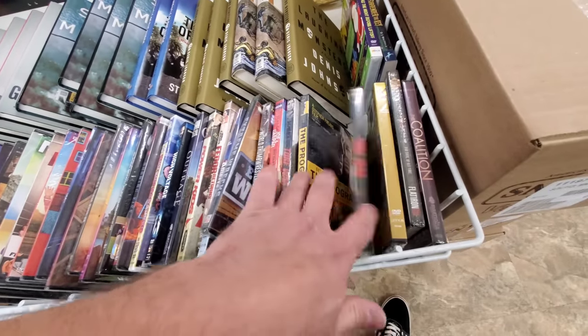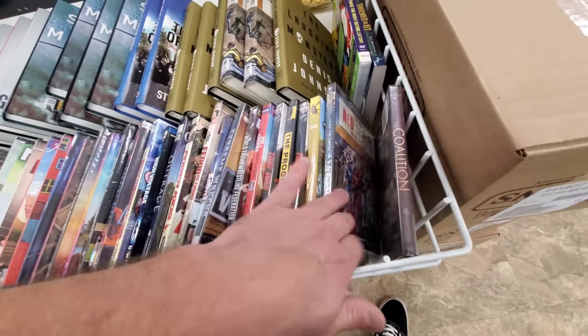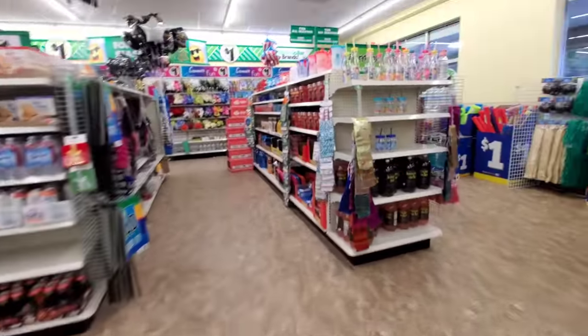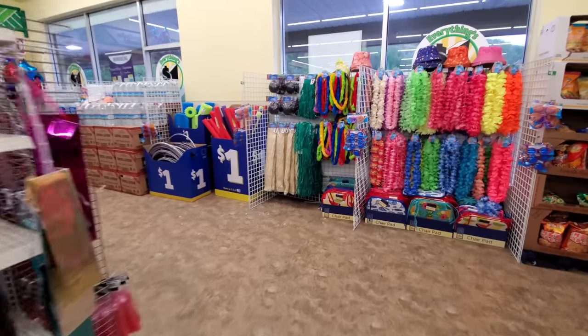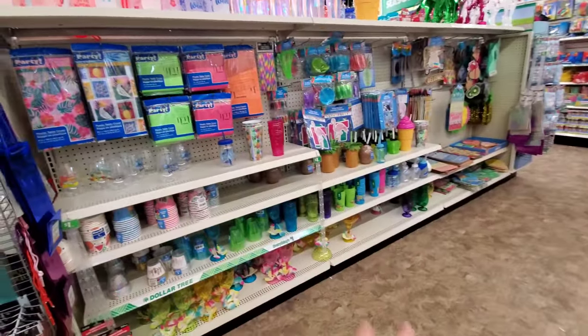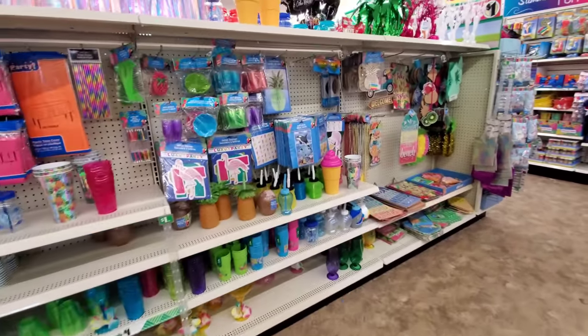Turf War, The Program, Rabbit Skull, Red versus Blue, and The Coalition. Okay, so that's what they have here by the front for movies. Here's their seasonal section. I love the summer goodies that they have again. We showed you everything in the last couple of videos, so I'm not going to bore you and go through every single item again. I'm just seeing if they have anything different.